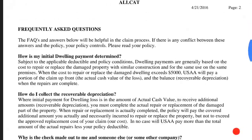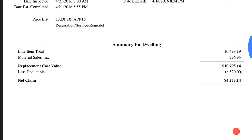Okay, so you see here, I will say too that on the summary page, summary for dwelling, that's the house, that's the structure. That's where the roof is, that's where the drywall is, that's the structure of the house. So you might see these summaries and be confused sometimes. Maybe you already know this. I apologize for those who already know this very basic information.